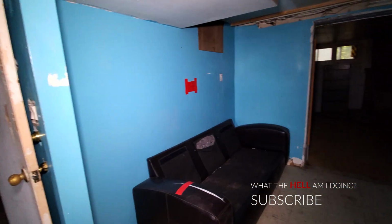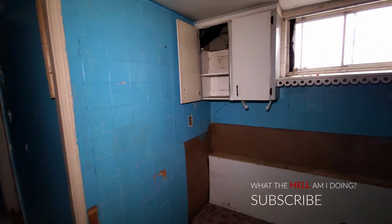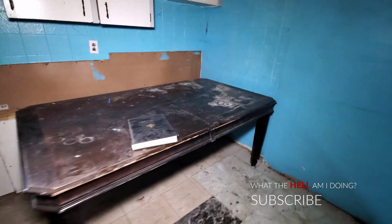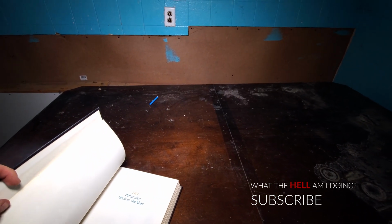This is like another entertainment area. Maybe this is the real hangout area of the basement. We've even got some tile work on the walls, some cabinets, a really old table. That's cool. 1989 Britannica.